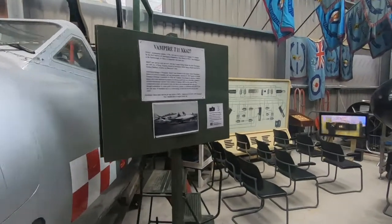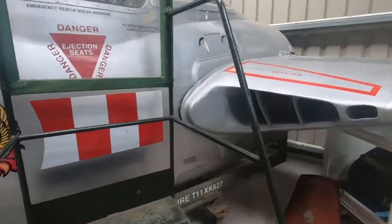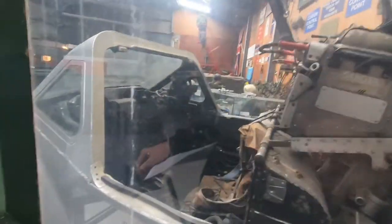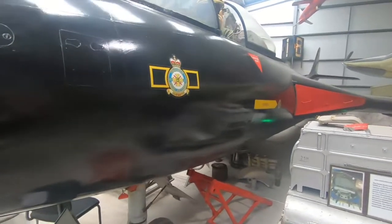Vampire T11 XK627. Next VIP is coming to open the hangar. We're back to the station commander, RAF St Mawgan. Please leave the stage. It's good enough. Hunter XG164.